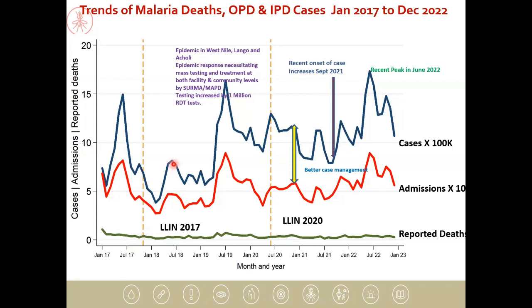Then now here we again have a drop after the nets have been distributed, and then we have other interventions at community level, mainly by SUMA and MAPD, that significantly improved access to treatment, because these people were doing community test and treat, where people would be timely treated and the cases would significantly come down. Then in 2019, the cases go back up, and then you see that in 2020, they drop.